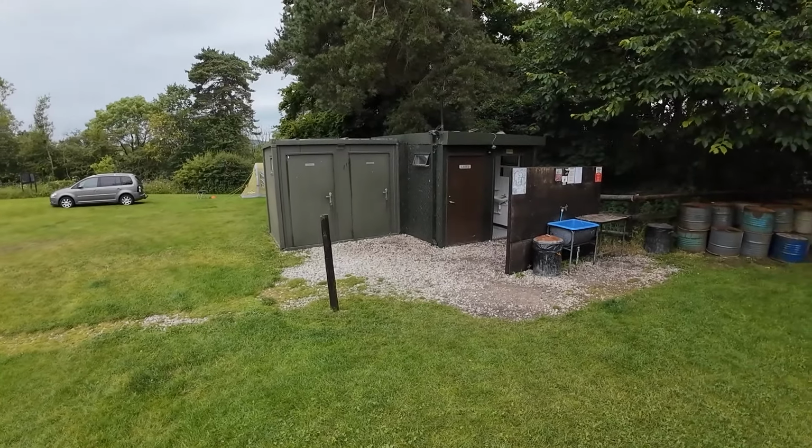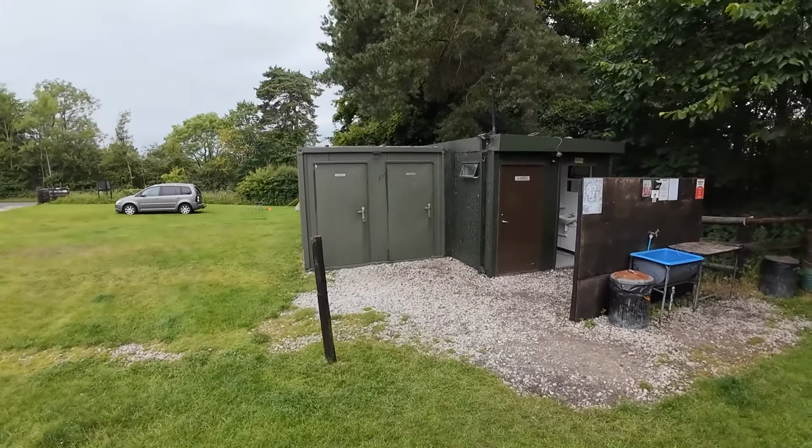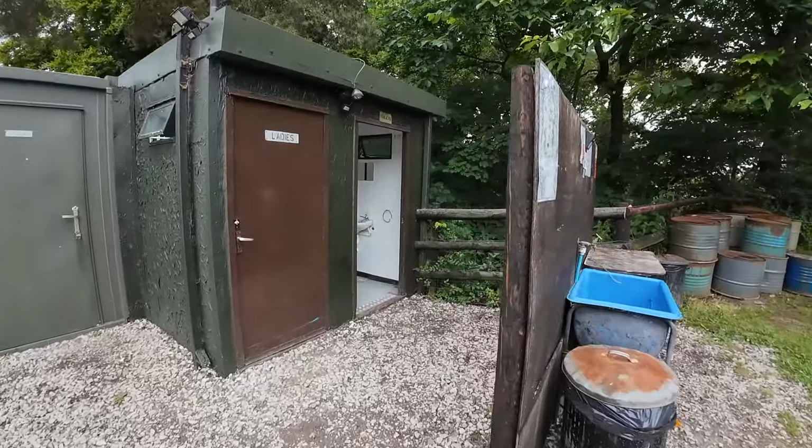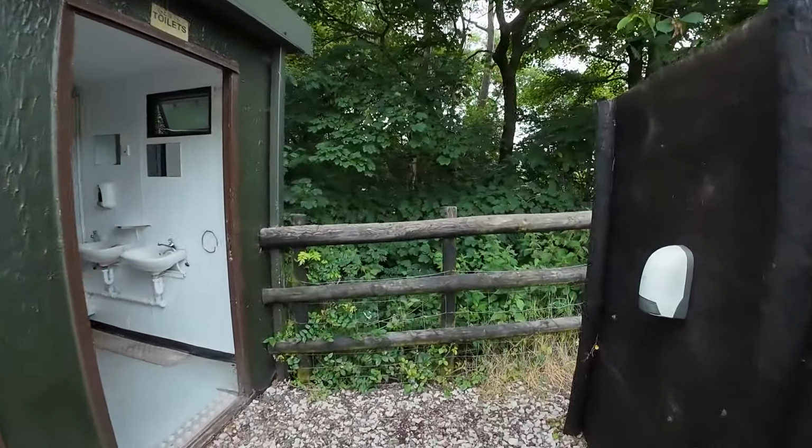So we've now just got to the facilities, the ladies and the gents. Very basic, but very clean.